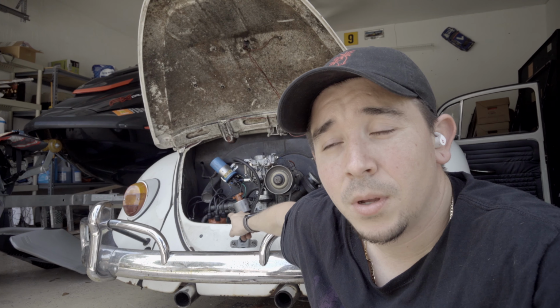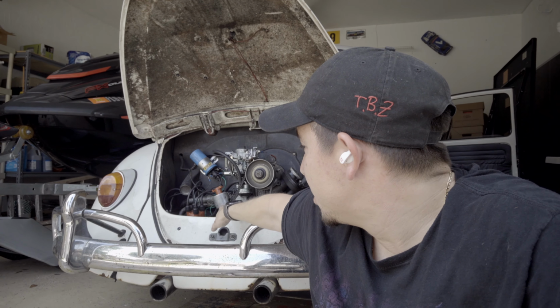Alright guys, so I just got to the bug. I started working on it before even recording. But right now I'm just checking the distributor. I have the cap off and I'm going to align it, put this on top dead center as the book says. Try to make sure that I have static timing at least so that the car can start. Resetting the carb to factory settings, so like 2 turns out from being completely tightened.